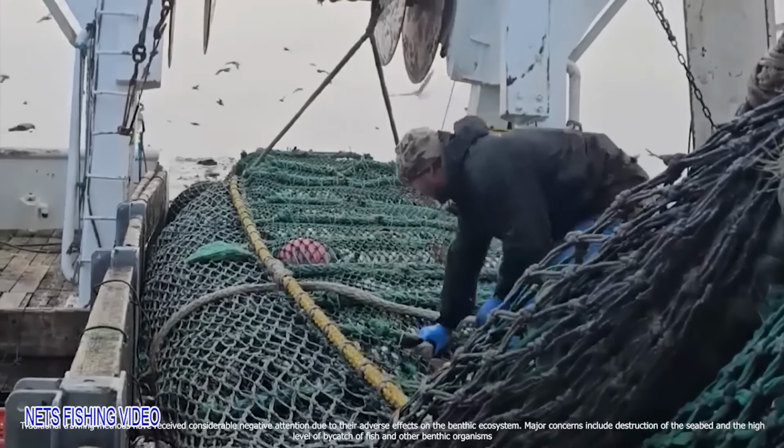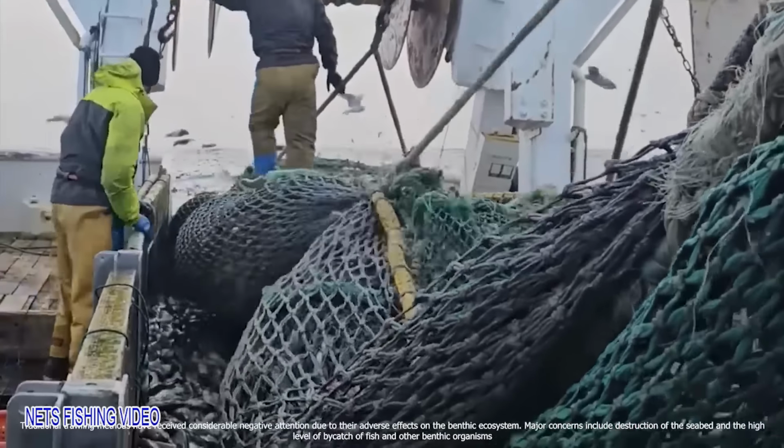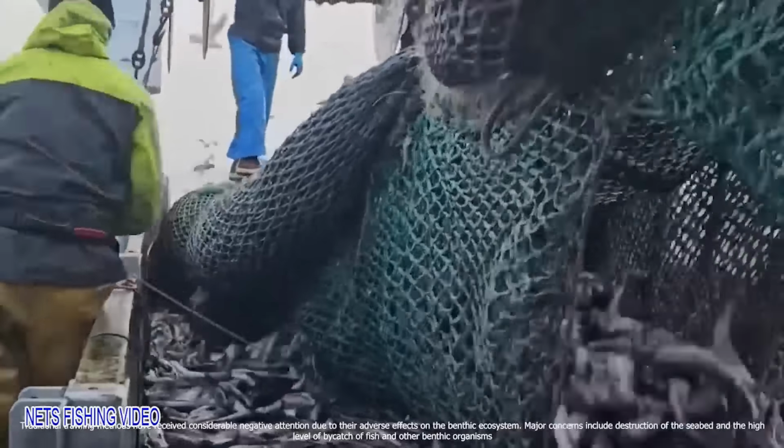Traditional trawling methods have received considerable negative attention due to their adverse effects on the benthic ecosystem. Major concerns include destruction of the seabed and the high level of bycatch of fish and other benthic organisms.